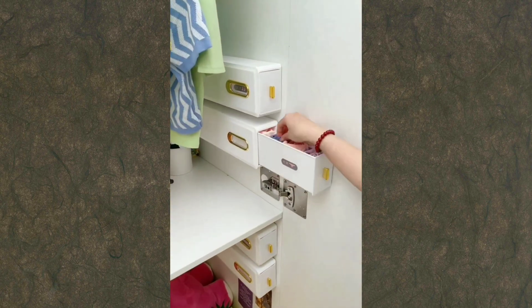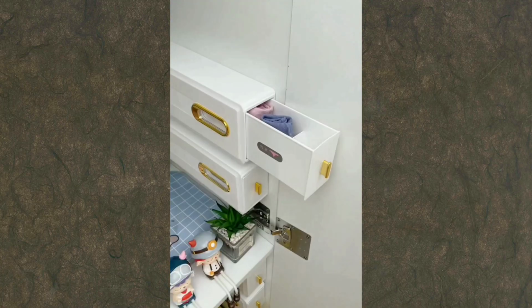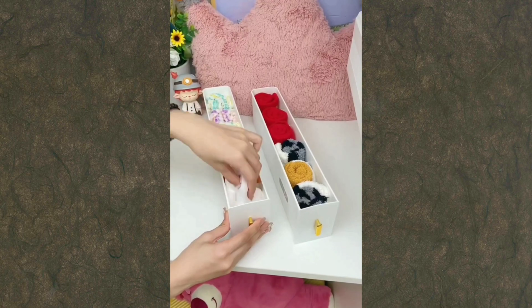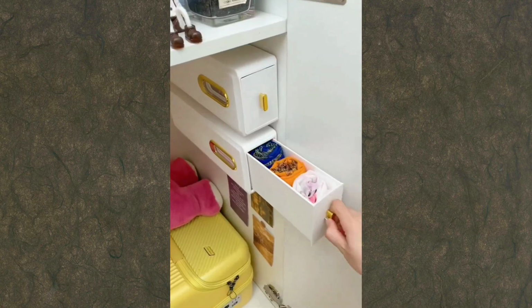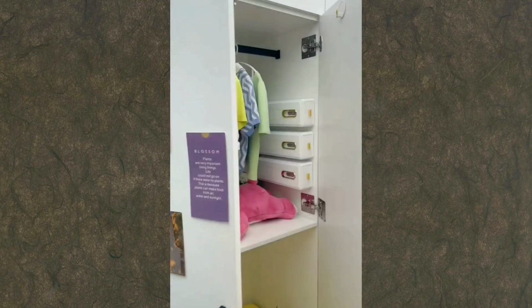Keep your drawers neat and tidy with this self-adhesive socks and underwear drawer organizer. Designed with flexible compartments, it provides a designated space for each item, making it easy to find what you need. The self-adhesive base ensures it stays in place, while the breathable material keeps your garments fresh. A must-have for clutter-free storage.